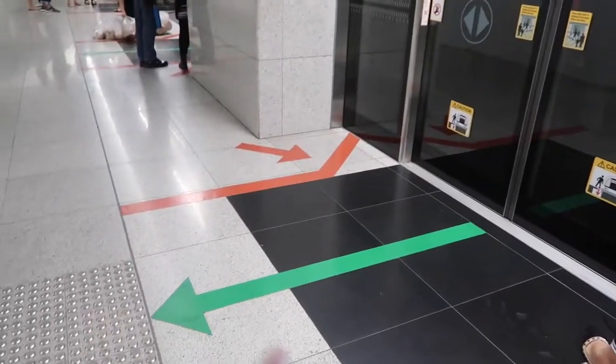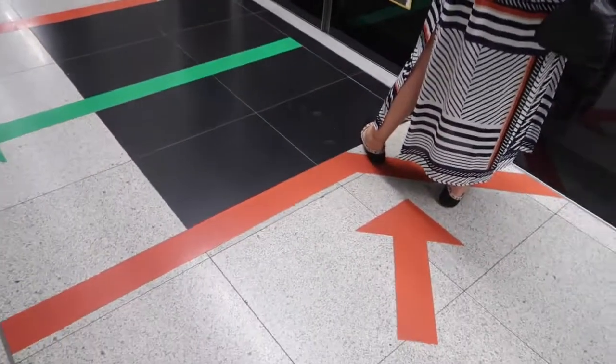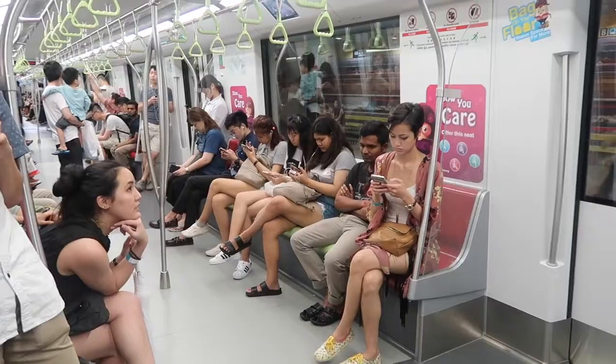Trains here are so clever, they stop you from blocking people that are trying to get off the train and they make you stand here. It's such a good idea. Their trains are so much nicer than the London Underground.